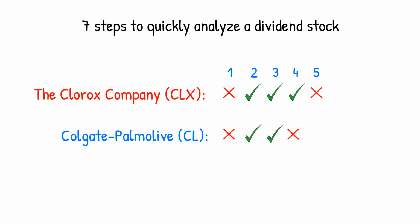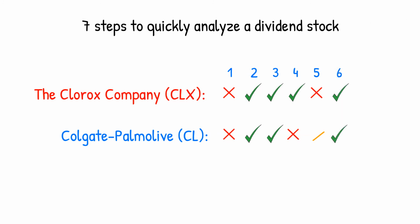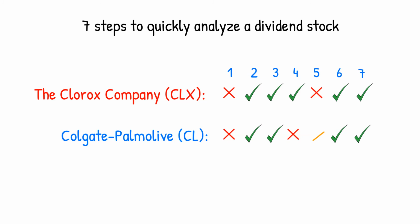For step number 6, the year-over-year trend of the revenue, both meet this criteria. And the same goes for step number 7, the increasing year-over-year cash flows. Both have an increase all the way and meet this criteria as well. If you rate all these steps with a 1 for good, a 1/2 for not so good but not so bad either, and a 0 for bad, Clorox has a score of 5 points and Colgate 4.5 points. Both companies are not that far apart with these scores, so both seem like a very good investment. But the Clorox company scores just a little bit better.